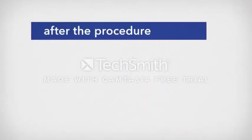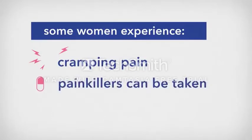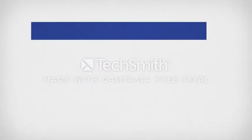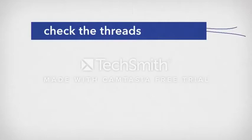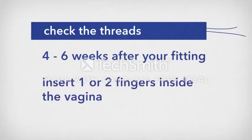After the procedure, some women have cramping period-like pain, and you should take it easy for the rest of the day. Cramps usually settle after a few days and simple painkillers can be taken. You may also have some light bleeding from the procedure itself. We ask you to check that the threads of your IUD are still there 4 to 6 weeks after it has been fitted. You can do this by inserting 1 or 2 fingers inside the vagina.